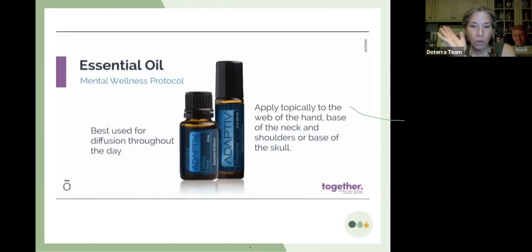Your bottle on the right, your roll-on, you're going to apply topically to the, are you ready? The web of the hand. That's the area between the thumb and the index finger. The base of the neck, so in the front over the thyroid gland, and shoulders, right? We all know where our shoulders are, or the base of the skull. So interesting, they're not saying so much the soles of the feet. They're keeping the application above the waist. Now, does that mean you can't apply to the soles of the feet? Of course you can. But if you want to have optimal absorption and efficacy of this particular blend, consider these 4 application points. And if you want to take a quick photograph of this, you can.